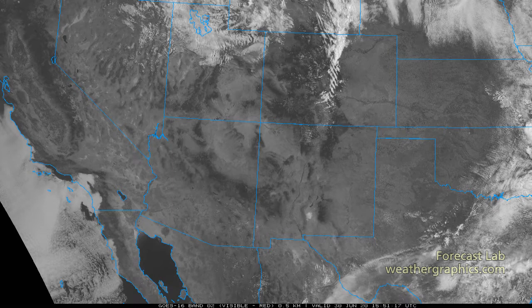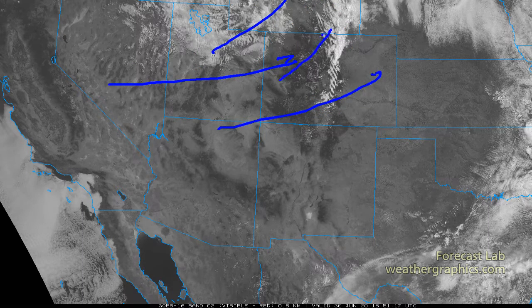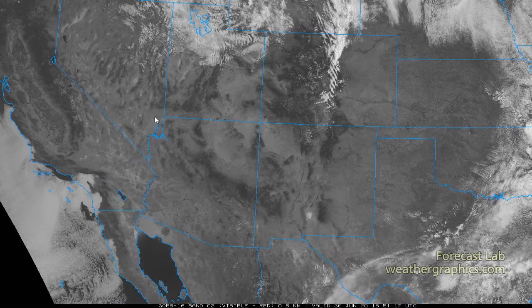Up north in the Salt Lake City area, we do have evidence of cool air aloft, and you can see that by the extensive altocumulus and cirrus layers there. Also, we see evidence of mountain wave activity. You can see the ripples there. Looks like scales on a fish, somewhat. And that's indicating that we've probably got some sort of flow out of the southwest across that region, and that's going to be a good indicator of the potential for clear air turbulence.